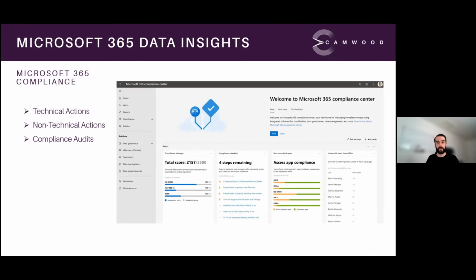And when we talk about compliance, I appreciate there's probably quite a lot of compliance conscious organizations on the call today. So it's actually something that does get missed out quite a lot. When I talk about compliance as a whole, we're really talking about the data architecture and how you're capturing information that goes through the Microsoft 365 platform. So whether it's SharePoint Online or Exchange Online or any encapsulation of data points, that's all captured and measured within here. So there may be technical actions that are coming out of it, non-technical actions, and on-demand compliance audits.